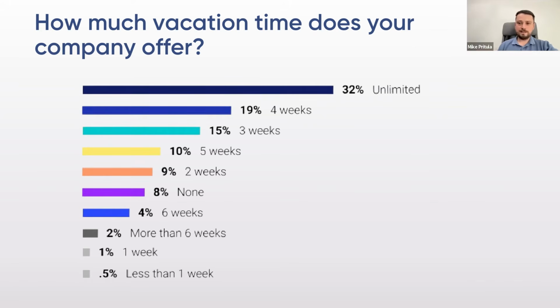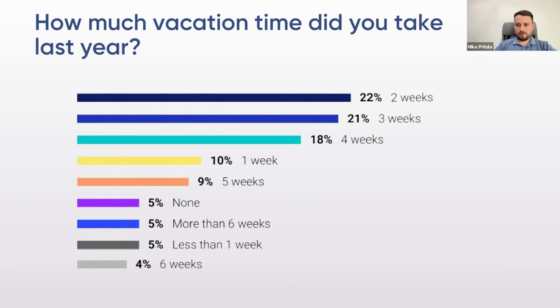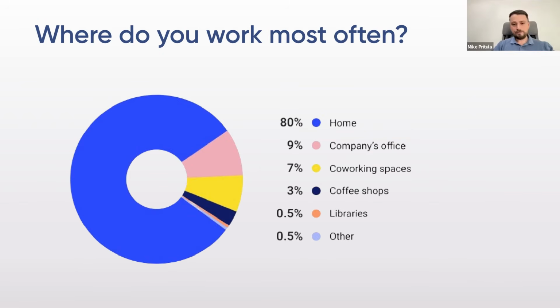Where do people work from? Most work from home. Somebody works in a company office. I mean, if a company has offices scattered around the world, like co-working spaces, flexible workplaces. He came, he worked, he left, and that's where they come in combinations.